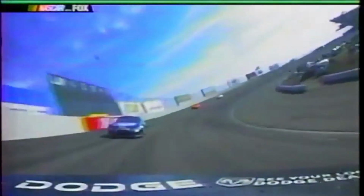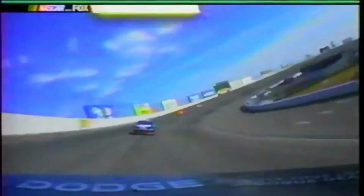Let's get a quick update. Hey Chris, we just heard Casey Kane talking to his crew chief Tommy Baldwin. He said the track is getting tighter.